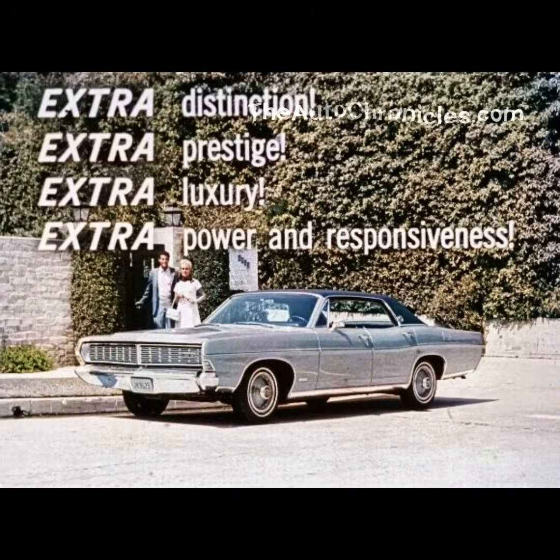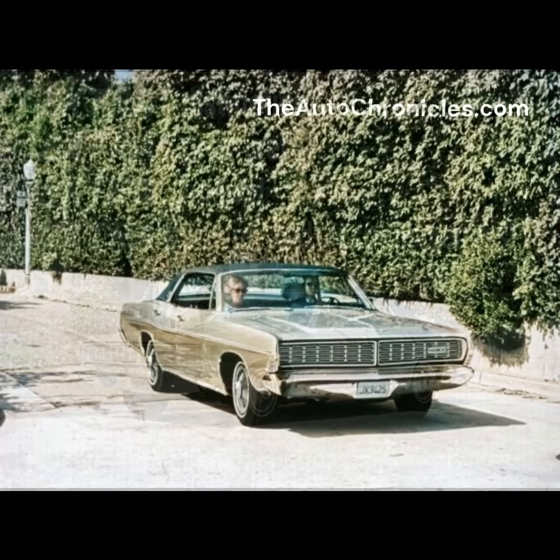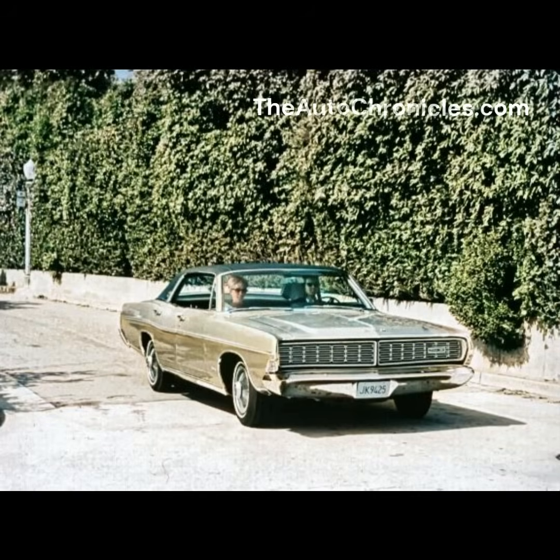Extra distinction, extra prestige, extra luxury, extra power and responsiveness. These are the things today's discriminating car buyer is looking for. A car that's quiet, strong, beautiful. The exhilaration of owning a red-blooded machine, a great road car.